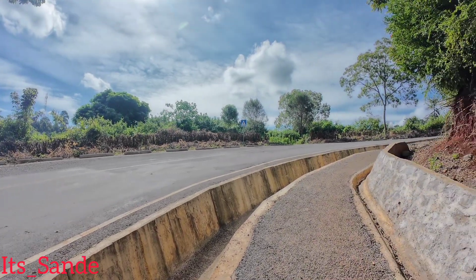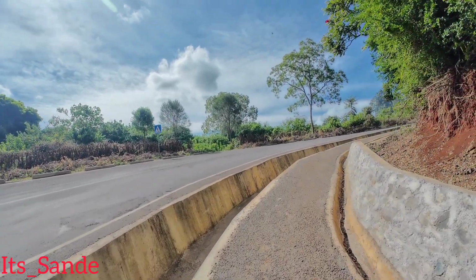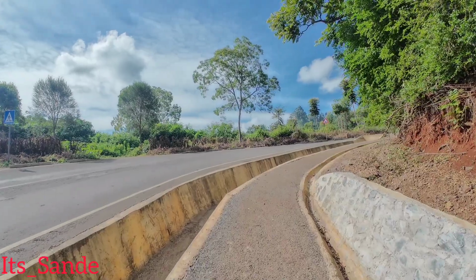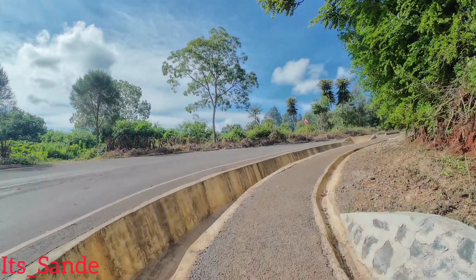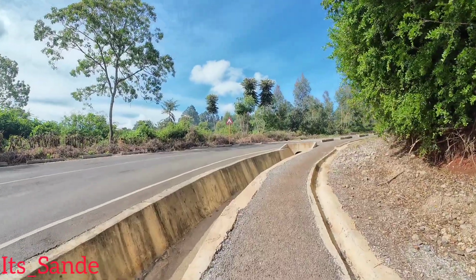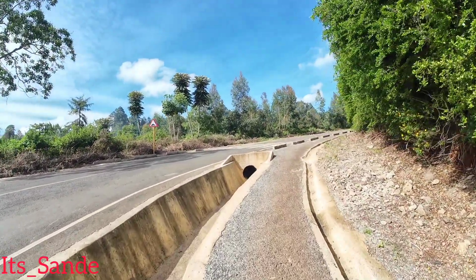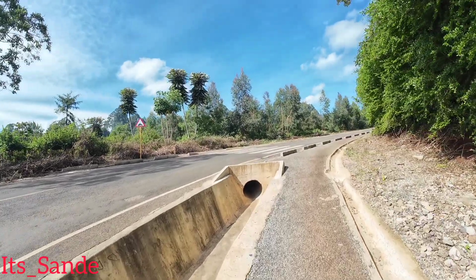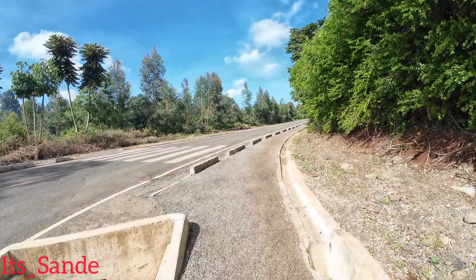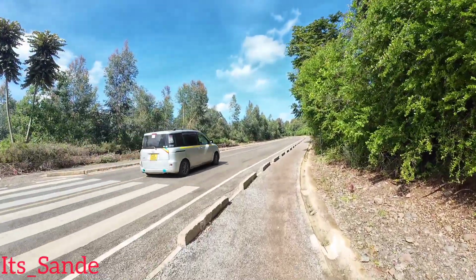This seems to be the sharpest corner I've ever seen in Kenya. When you're driving here, you need to be three careful, not even two careful, three and four careful. Very sharp corner. Very, very sharp corner. There are bumps ahead. The good thing is there are signs here to show you that there are bumps ahead. Very lovely drainage here. Very sharp corner. And you know, the vehicles are maneuvering around here.